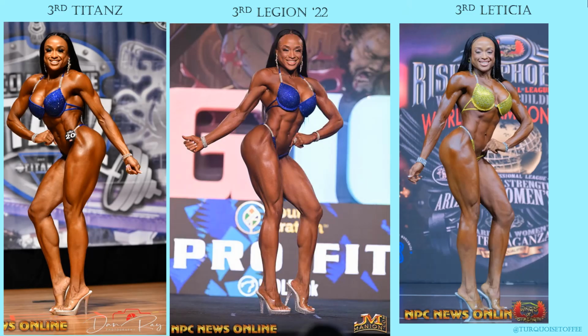Okay, Letitia in third. Oh my gosh, this is exciting. I love the yellow suit. Yellow is a hard color to carry, and she does it beautifully. It looks fantastic. She always has amazing size. Her hamstrings stand out. The roundness and fullness at the top of her glute stands out. But what gets me is her posing. I think she's really starting to find a groove. She's a little bit more upright than she was, for example, at the Titans. And I think that is such a good move.